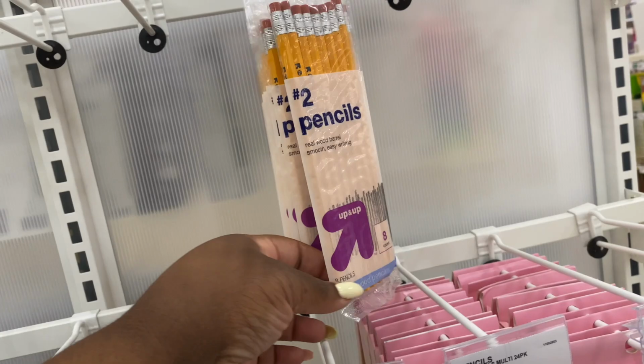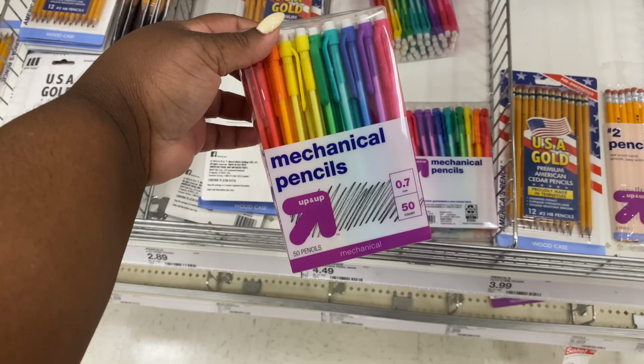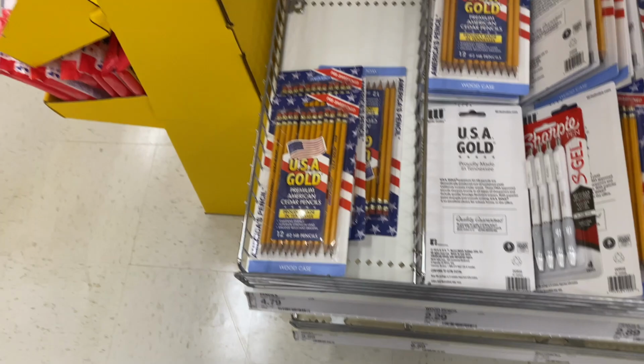And if you want the basic, you get 8 pencils for 50 cents. Target brand. Hey, that's what I'm talking about. That ain't bad though. And then you can get a big box of mechanicals. You get 50 of these for $4.49. Again, that's not bad. Or you can get a big box of 60 of mechanicals for $15.89. So yeah, that's it for the pencils. They got the USA Gold for $4.79.